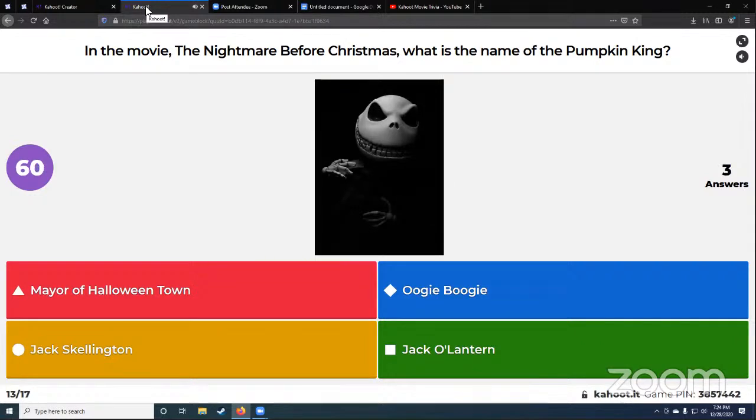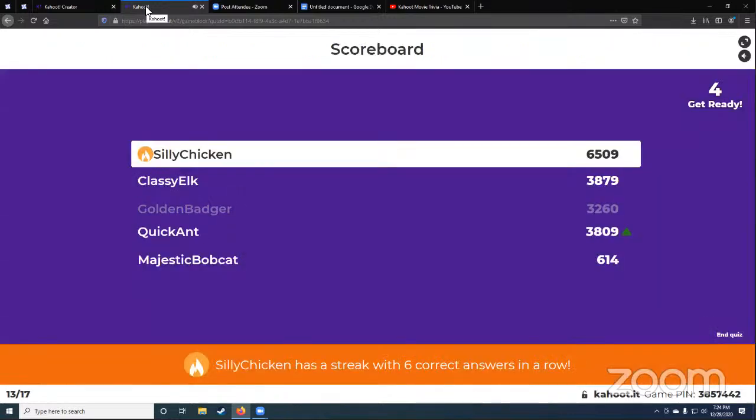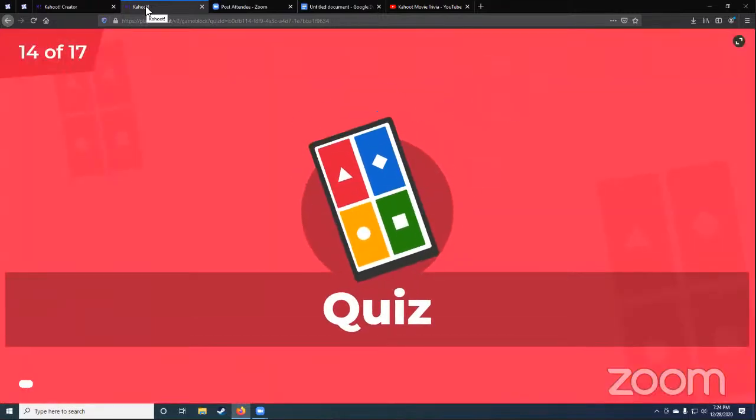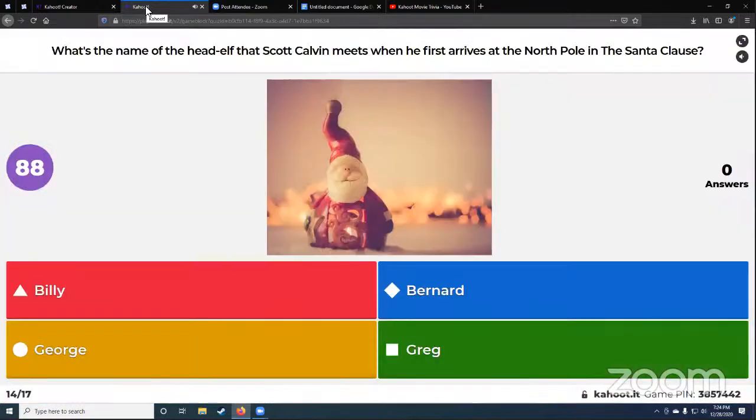We have 1 answer, 2 answers, 3 answers, and 1 more left to go. What is the name? Oh, and all 4 answers went to Jack Skellington, and that is correct. Congratulations, everyone got that one right. And it looks like Quick Ant has now jumped up into the lead on this, or into 3rd place. We now are at question 14, so we are way over, and we're almost to the end of this.